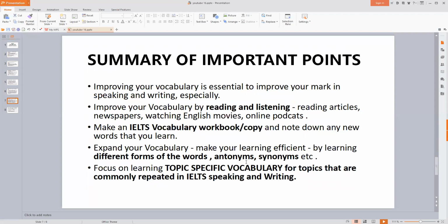Now guys, I'm going to give you a summary of all the important points that I covered in this lecture, okay? So, first of all, you should know that in order to improve your mark in the speaking section or in the writing section especially, it is essential that you improve your vocabulary, okay? And if you improve your vocabulary, not only does it help in these two sections, obviously, because it is part of the marking criteria, but it also helps in reading and listening as well, okay? Now, what are the 2 ways that you can use to improve your vocabulary? As I already covered before, it's by 2 ways, reading and listening.